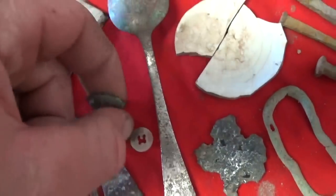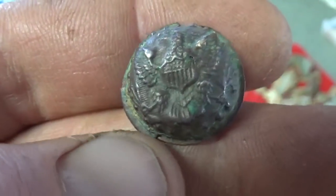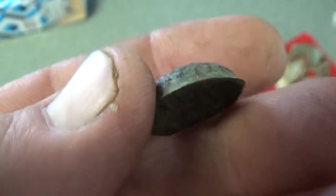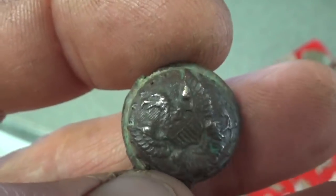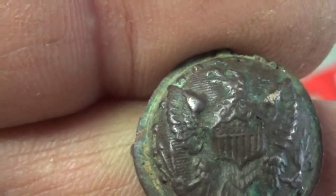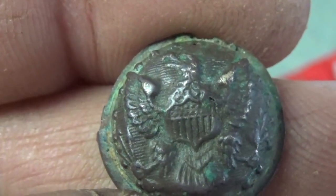And then this, I'm hoping U.S. military experts out there can help me with. Looks like it was a two-piece. Obviously a button, so we can't see the shank or anything. I cleaned it up this far. It's got the 13 stars outside. The eagle's head is facing left, and then the rest of that's just the normal seal.